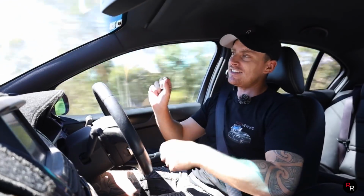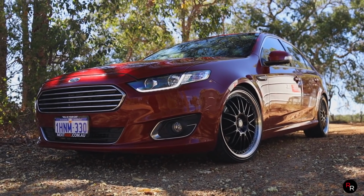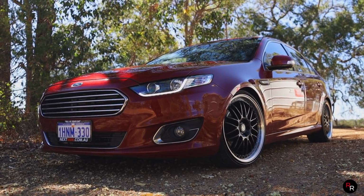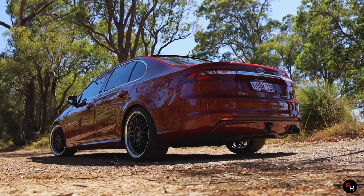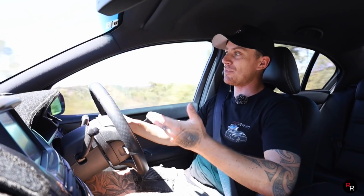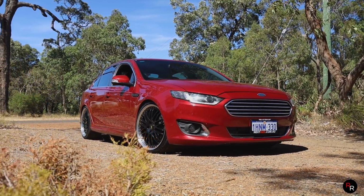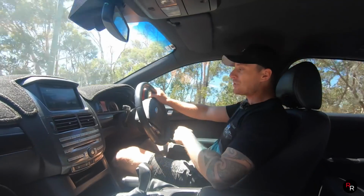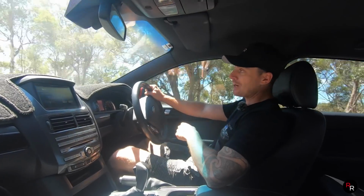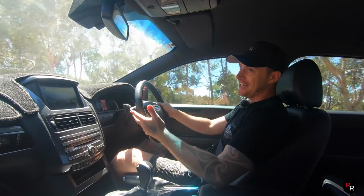Now, one of the biggest things that lets these G6E turbos down is the fact they did not get LSDs at the rear. These are rear-wheel drive, and no LSD, especially when you're pushing 270 kilowatts of power, you need an LSD. Come on, Ford. Wasn't even an option, unfortunately, but there is a ton of aftermarket stuff you can do. This particular one does have a true track, because when you're pushing 409 kilowatts, you're gonna need that.